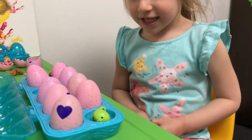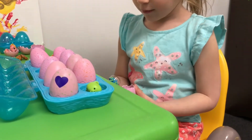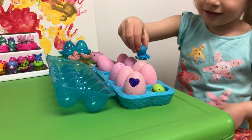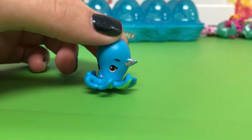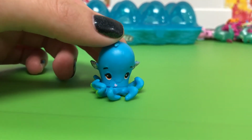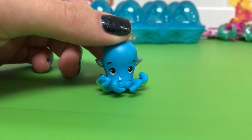What do you have, Victoria? It's blue. Let's see who is blue. Blue. Skeleton! Whoa. It's an octopus! Her name is Octopita and she's from the ocean family. She is a common and I have a really, really cool fact about octopuses, guys. Octopuses have three hearts and their blood is blue. How cool is that? They're like aliens.